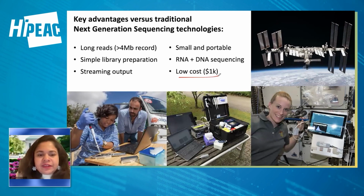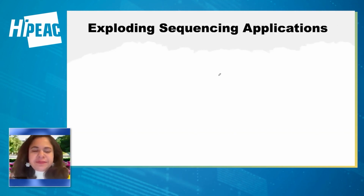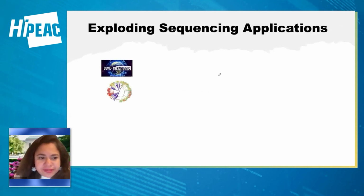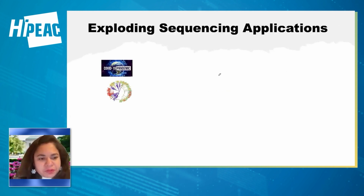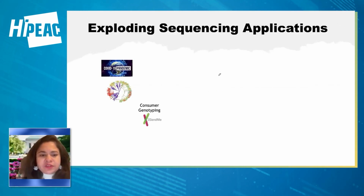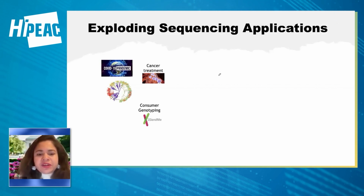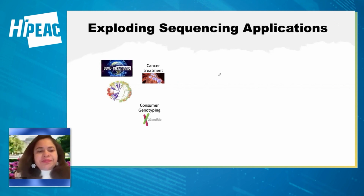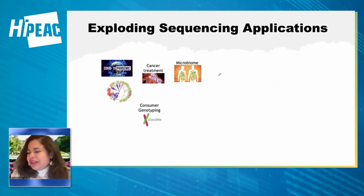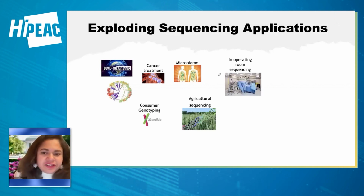So what this progression of sequencing technology has led to is exploding sequencing applications, right? What we see is, even in a pandemic, and I'll show you how we could use sequencing technologies for early detection of pandemics, right? Or see the progression of how a pandemic progresses. And there was a lot of hype around consumer genotyping, which could tell you your ancestry and also your disease risks. One thing which I'm very excited about is how sequencing can help with cancer treatment, how it can do both diagnosis and measure the progression of treatment. For microbiome analysis, there's a lot of microbiomes in our body, and it can analyze that to give us a very good indication of our health. And it just has a lot of applications in agricultural sequencing.